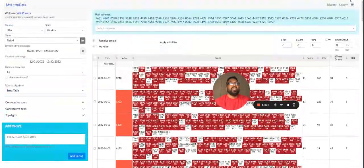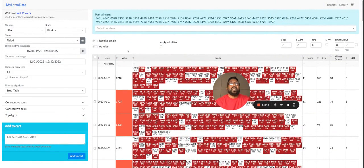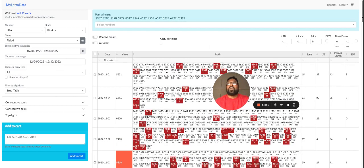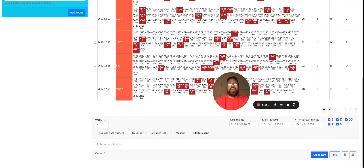I mean, you could physically see it. You could physically just see it. Which numbers have been trending more than any other number for this month alone. This is how I get probably the most of my wins using the truth table. If you see a lot of highlight in red, the tool tells you that the number that preceded it produced the next winning number.